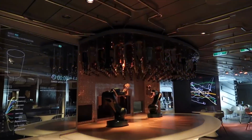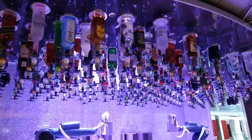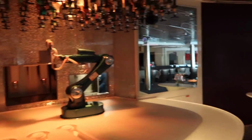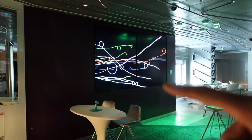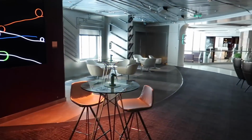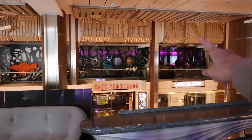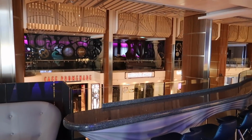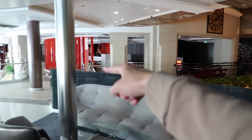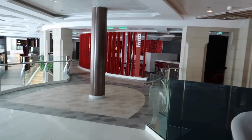And oh, look at this. They've actually put the cocktails and drinks in the ceiling now. This wasn't here a couple days ago. But this is definitely a once in a lifetime unique experience. Some cool screens here, and this is the ambiance of the bar when you are having a drink. Over on this side you've got Wonderland, which is an Alice in Wonderland inspired themed restaurant. Over here you've got one of my favorites, Izumi, the sushi restaurant on board.